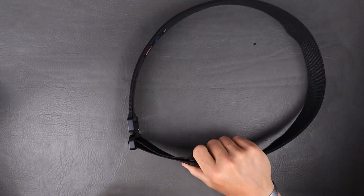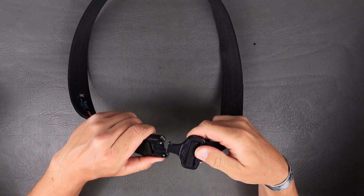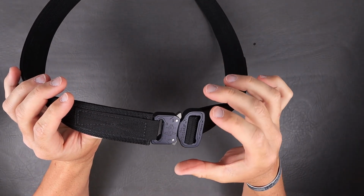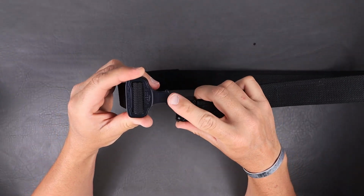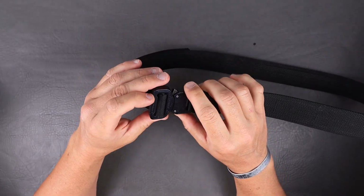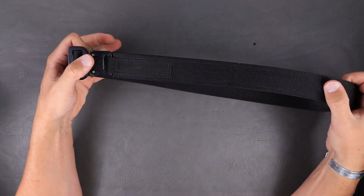And we're gonna start off with the Blue Alpha Cobra buckle belt right here. If you don't know what a Cobra buckle is, it's that. It's basically a parachute rig setup belt buckle style design here, where it fits in with that section. It locks in by these two metal tabs that fold back on pivot joints. And it's extremely strong and can take a lot of brute force.